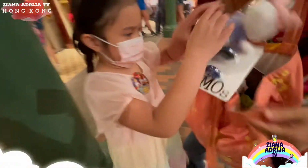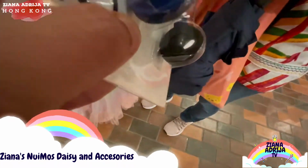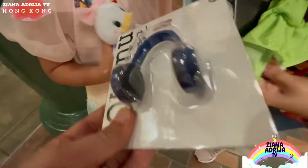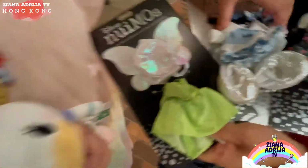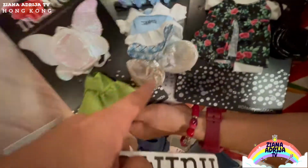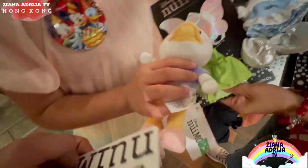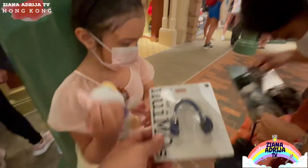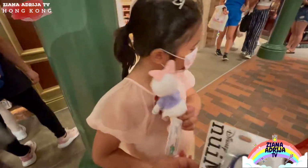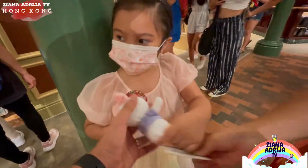What did you get? Show me. Oh, what's this? An earphone. And like a Tinkerbell with a bag. Dreamer with also a headband. And also a bag. And who's this? Baby duck. What's the name of this? Daisy Duck.